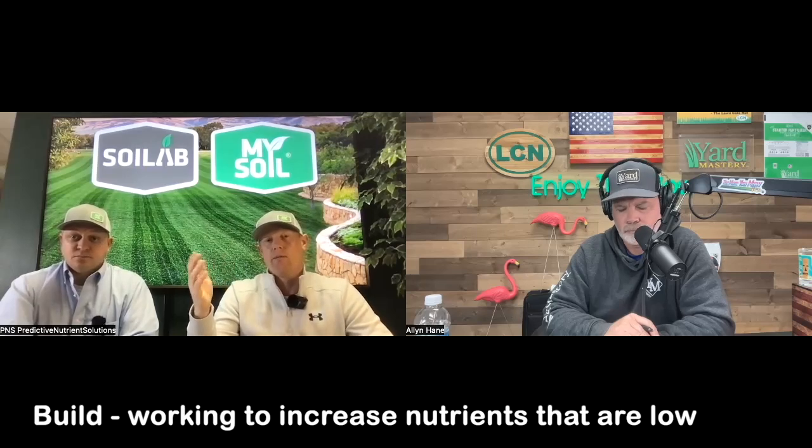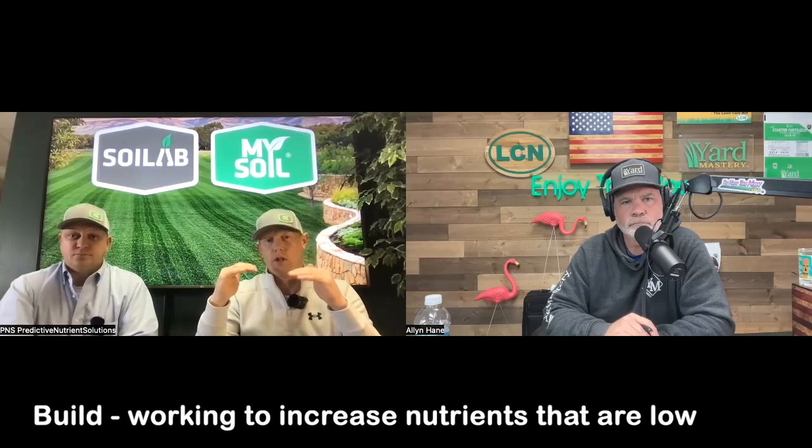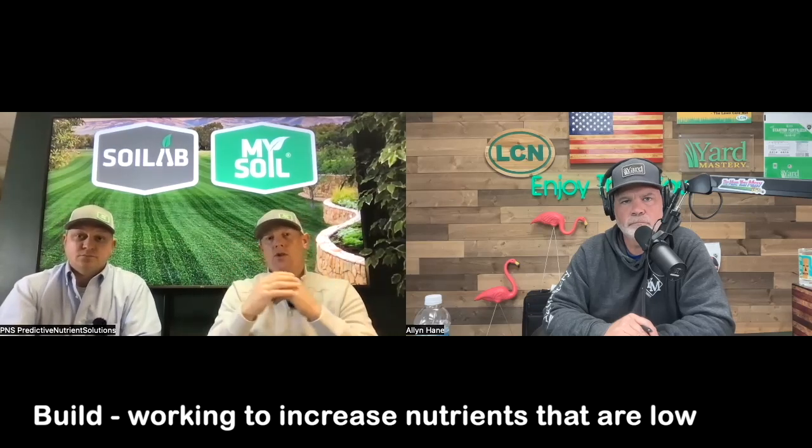A build program would be the instance where all of your nutrient levels, or a specific nutrient, is below the optimal range. And we're going to do larger applications to try and build those nutrients in the soil. Now that becomes a little bit more challenging in a sandy soil compared to a clay or a loam type soil that has the holding capacity to hold on to those nutrients, which we'll get into a little bit more. So on the build program, we may focus on specific nutrient levels and building those up with higher application levels.